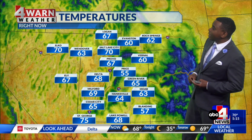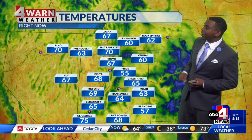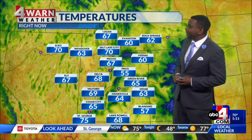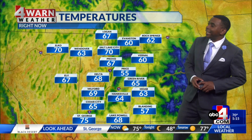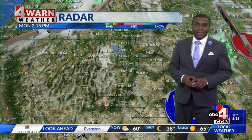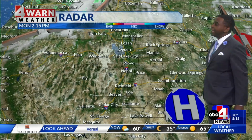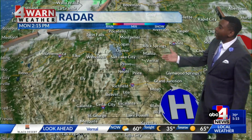Temperatures 70 in Salt Lake City, but 67 in Provo and Logan. We've got 55 right now in Price, 65 in Green River. In Delta, you're at 68 degrees this afternoon, 69 in Milford, and 75 currently in St. George. Let's get you over to 4-1 radar. You can see all is quiet across the Beehive State, next door to Nevada, and over towards Colorado.